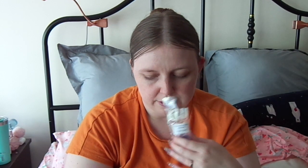And this is sweet, but it does have a warm note to it. I'm trying to think what you would call it. I don't want to say bakery, because it's not quite bakery, but that warm kind of foodie type of smell almost. I don't know. It's really nice. I like this one.